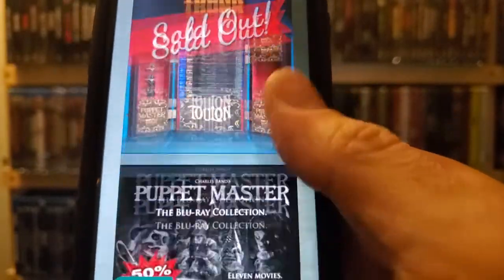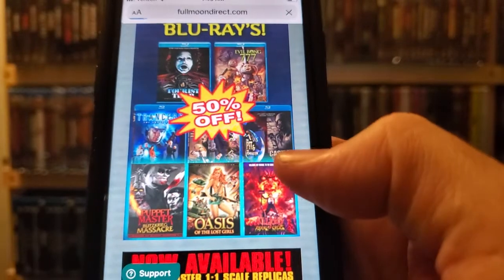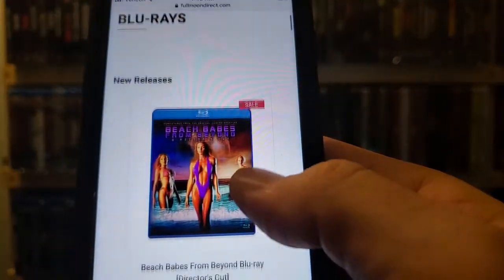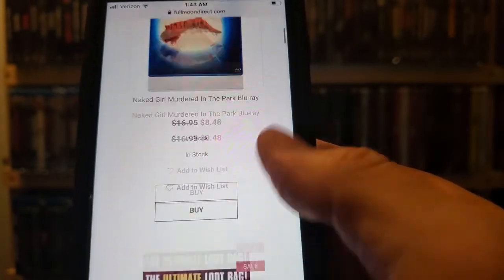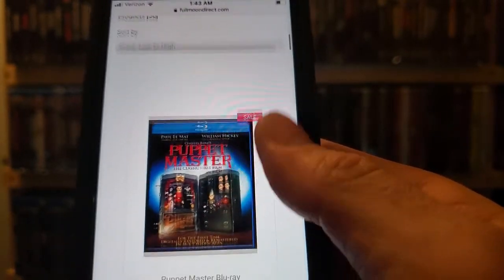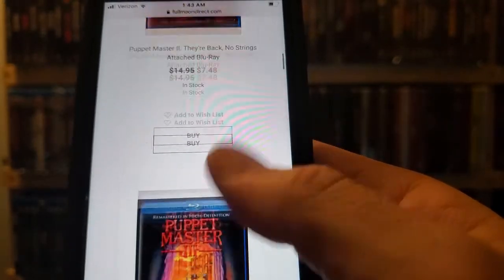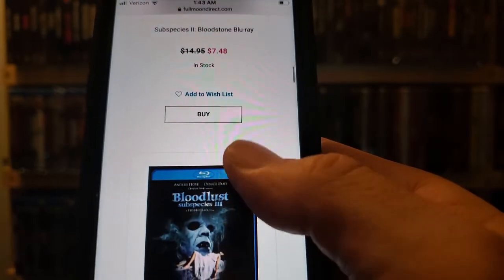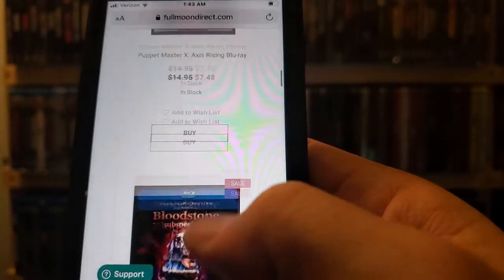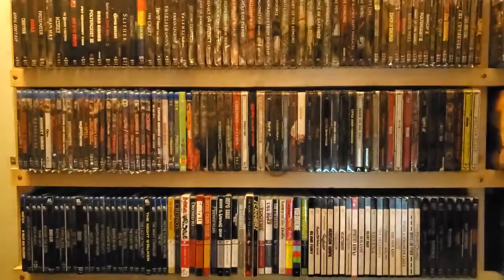But yeah, a bunch of their Blu-rays are 50% off too. Not too many listed here, but I mean these prices. I mean $8.48, and $7.50. These prices are great. So I definitely recommend checking this out. I'm not sure when this sale ends. I think this might go for another couple days. But yeah, Full Moon. Check it out.